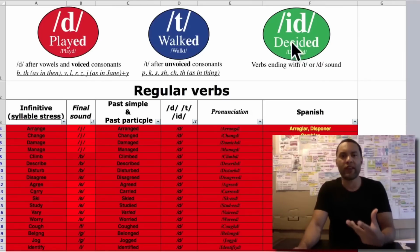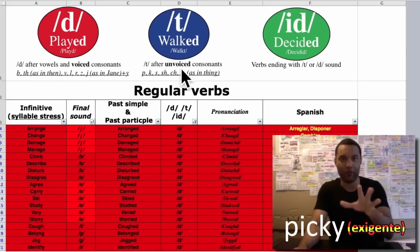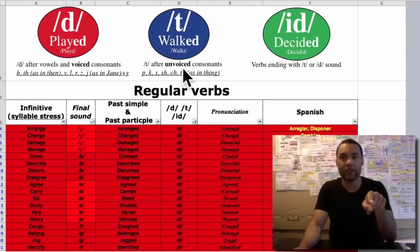Three rules are quite difficult to remember. It's also quite difficult to maybe remember all these different details about voiced and unvoiced consonants. But if you do want to be tickismickis, or picky as we say in English, and know about those, then click on the link to my other regular verbs video. That goes into detail about how to pronounce these three different types of regular verbs. My girlfriend has actually told me about a much better idea.